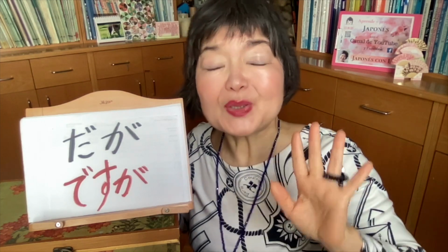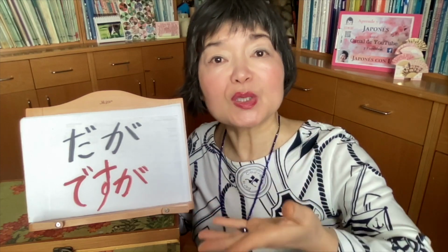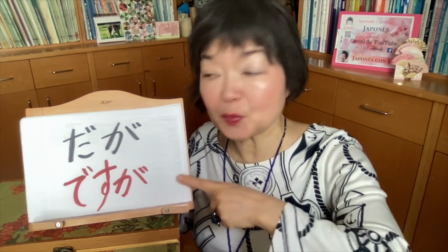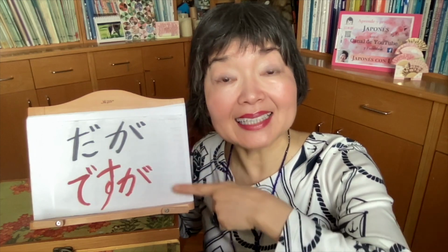But please never use this daga to your boss or to someone with respect. It's not okay to use daga. If you want to speak, you must speak with desu ga. Desu ga is okay. These two sounds quite like written words. So we translate not but, I think it's better to say however. And to use this daga, desu ga, it's gonna be two sentences.